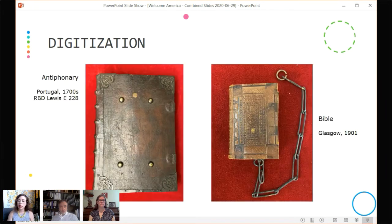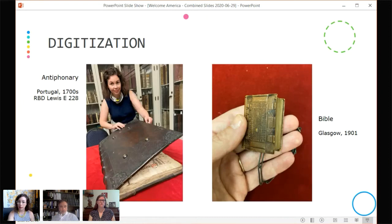But we also really like to encourage an experience with the book as a physical object. A digital surrogate of an object is always something of a translation. And things can be lost in translation. These books are a lot bigger or smaller than you might have expected.